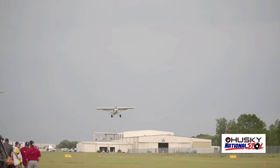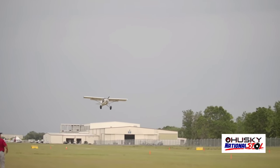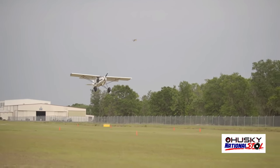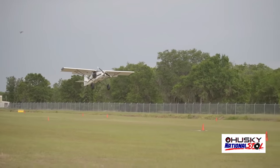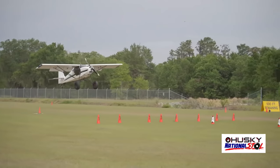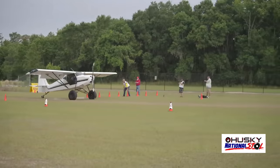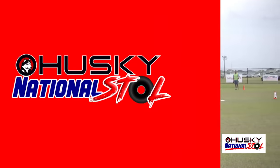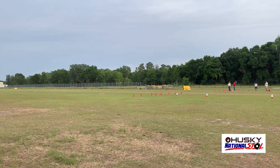Chris Grewan coming up next. We see him out there in the white and silver Just Aircraft Super STOL. A little bit higher of an approach than Gary had. It looks good, though. Looks like he's going to make it over the line. Oh, it's a scratch. What do you think? Thumbs up, thumbs down, everybody. They know. It wasn't even close enough to call.